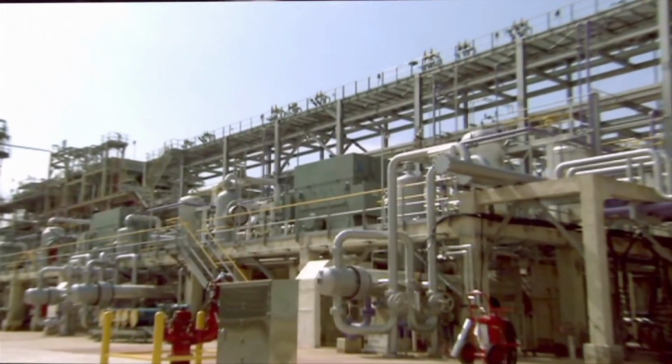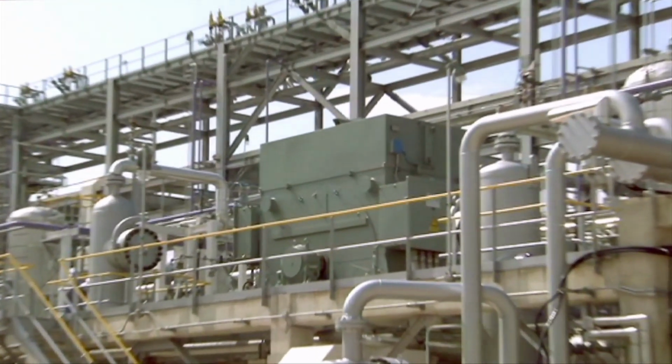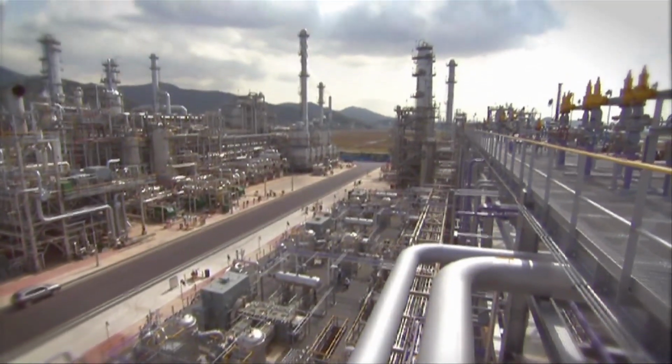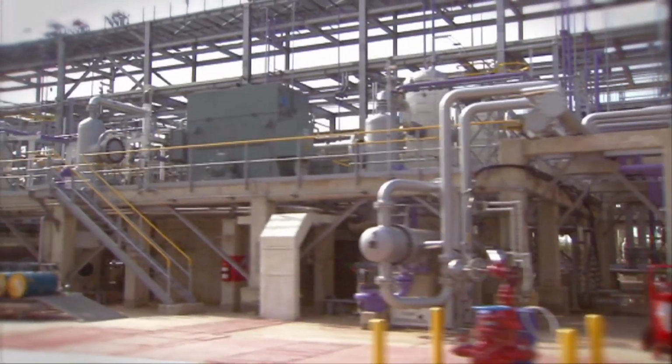Howden Compressors in Rheden, the Netherlands, is a worldwide leading company in design, engineering, producing, assembling, servicing and maintenance of compressors for the oil and gas industry.